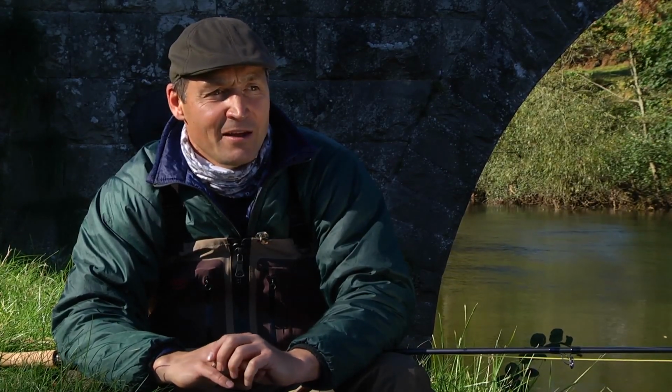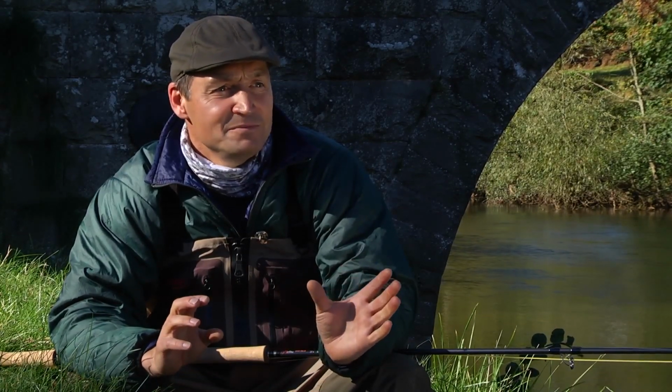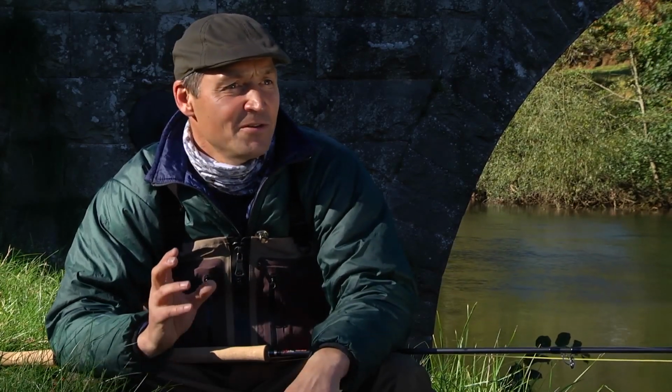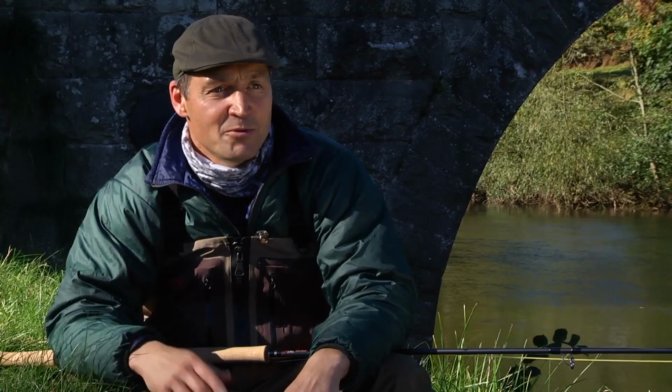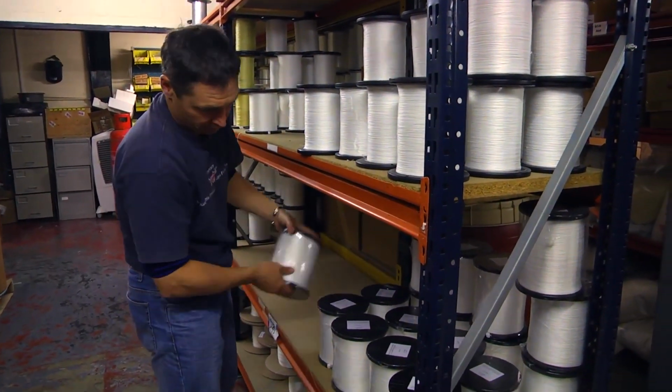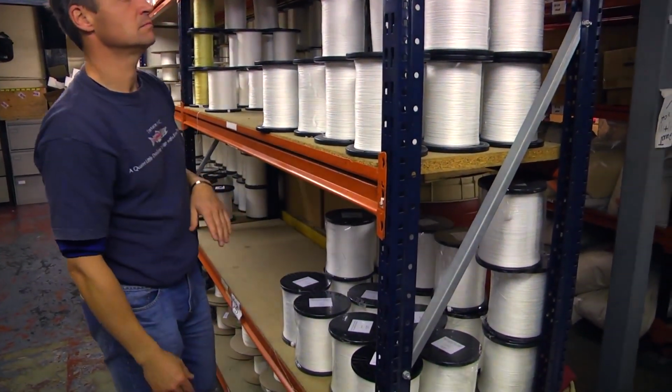The starting point of a fly line is obviously the core material, and the bulk of our lines are made on the power core. And if we're making a trout line, 5 weight, that's typically on a 15-pound core. If we're making something that is used for GT, then that'll go up to a 50-pound core. We have shelves full of different breaking strains and different cores, and this allows us to make fly lines for any fly fishing application.